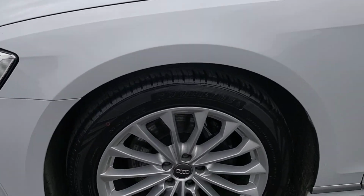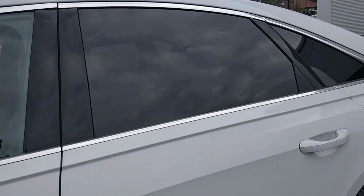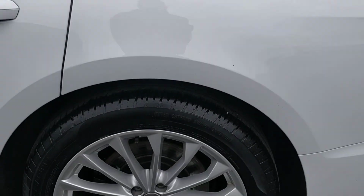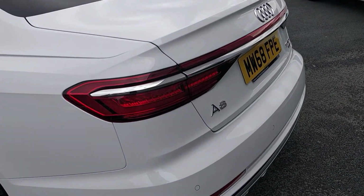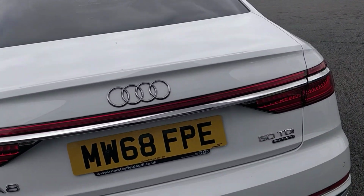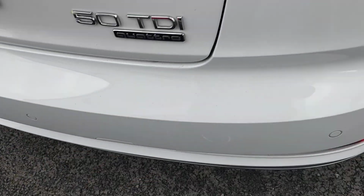I always try and draw attention to the alloy wheels, and they look great. I will be honest, I am sort of struggling to fault it a little bit. Oh no, that's just a bit of dirt.